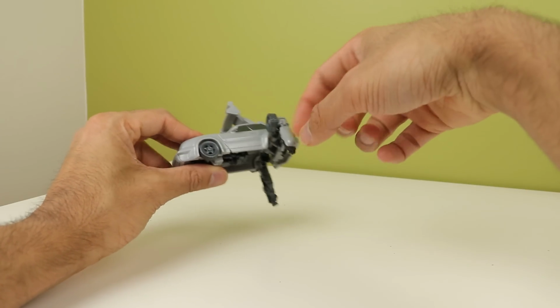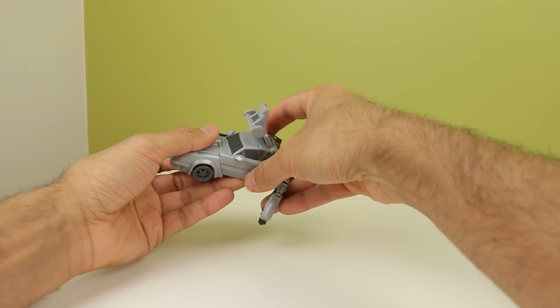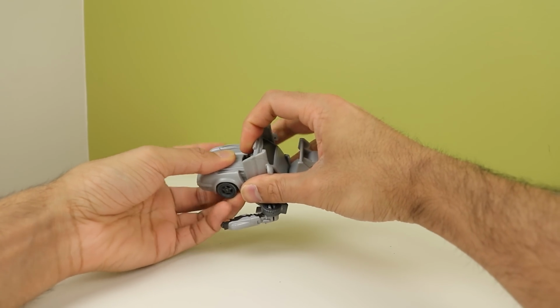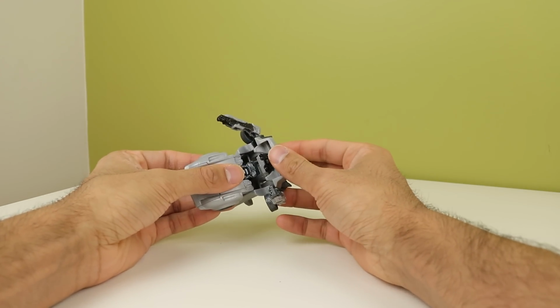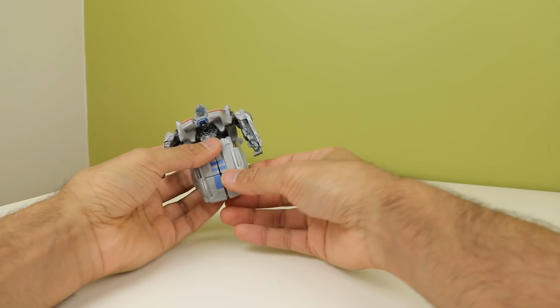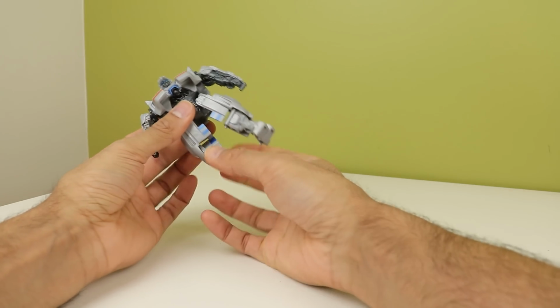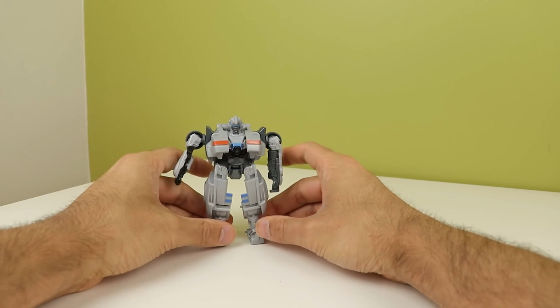That's really cool. Now the back section, you untab the doors, right, and then you swing the whole thing down, split the legs from the windshield, rotate the waist, yes, rotate the waist, tab it together, split the legs, unfold at the knees, yes, knees, and there you go. That's Mirage.